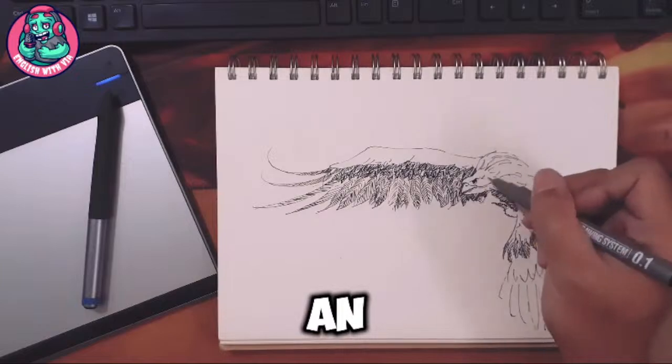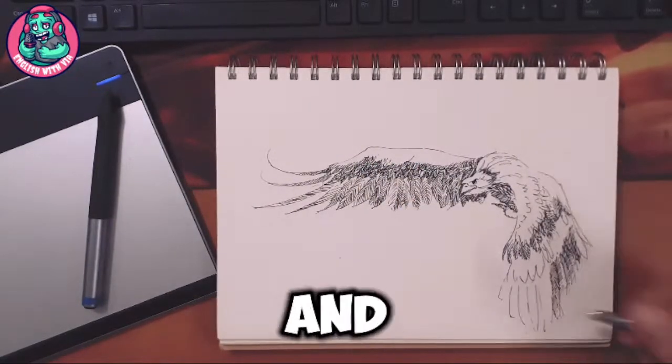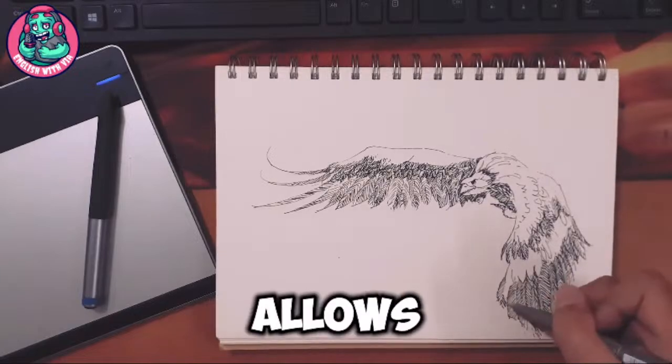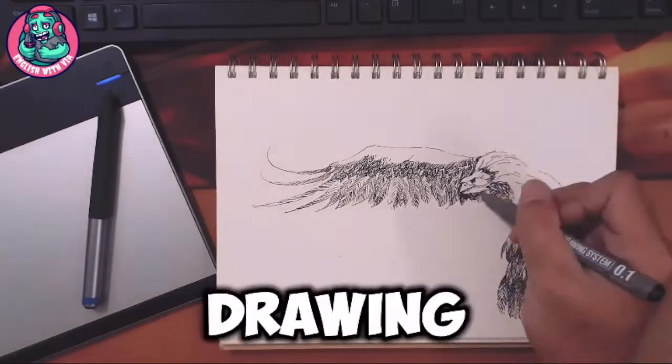Ink wash. An ink wash is a technique where you dilute ink with water to create a range of tones and values. It allows for subtle gradations and can be used to add depth and atmosphere to a drawing.